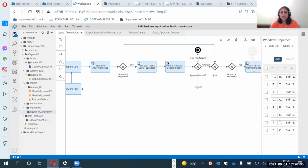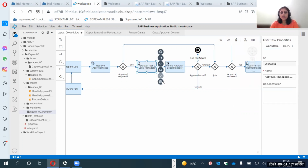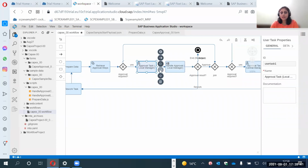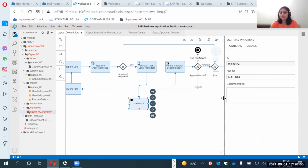And then when I click on any of the artifacts, I get these quick actions. The same set of palette options are also available as quick actions. Suppose you want to send a mail, you can also add a mail task here. So this is what I was trying to tell you. You can add a mail task, and this mail task is useful, suppose, if you want to notify the receivers of the tasks, and you want them to act on the task, and the task is lying in their inbox.